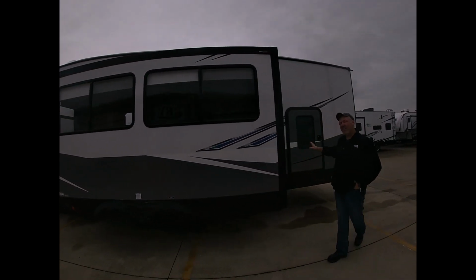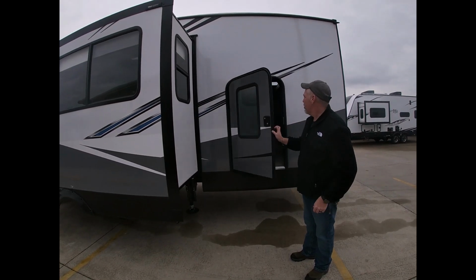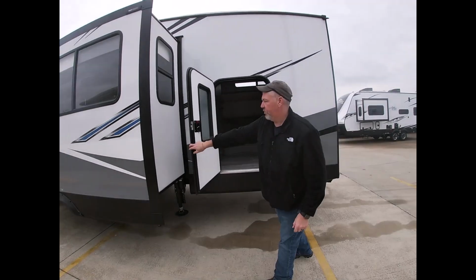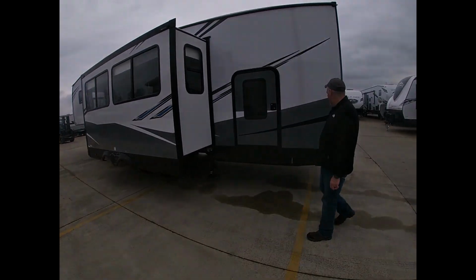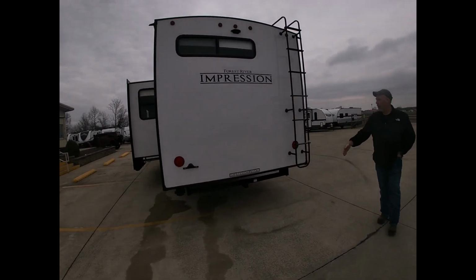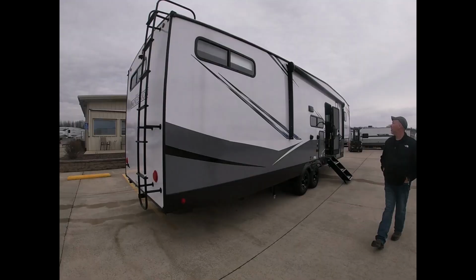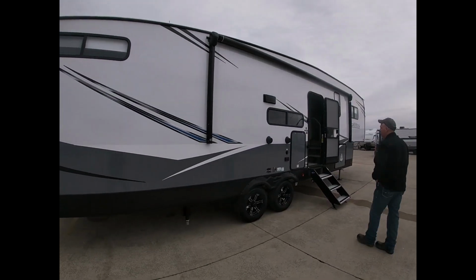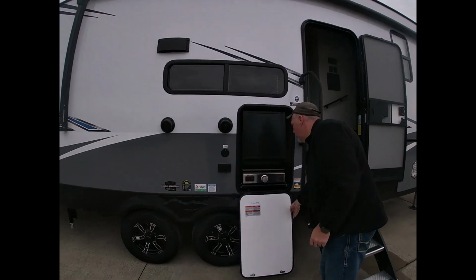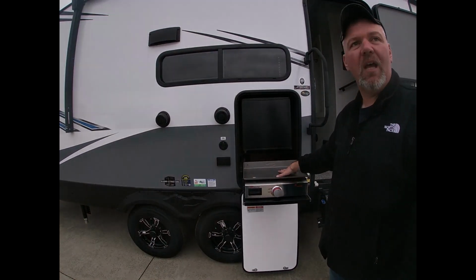This particular unit has a small door on the back. It's called a pack and play, a storage door. You can actually load your bunk room from the outside. Has a 2-inch receiver on the back, full walk-on roof. This particular unit has an outdoor kitchen, refrigerator, pull-out griddle top.